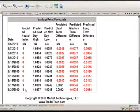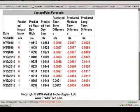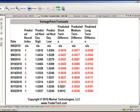Now we have the neural index is up. We have our predicted high tomorrow of 103.37, which coincides with that 18-day predicted moving average at the 103.57 level, and for tomorrow we're going to be looking for a move towards the 102.46 area. Now we can see that our predicted short-term difference here is still positive, but it's less than what it was yesterday. We had 21, we're now down to 12, and the predicted medium and long-term differences remain negative.